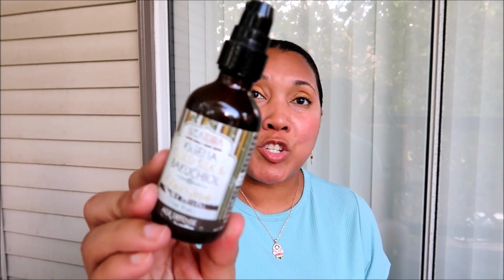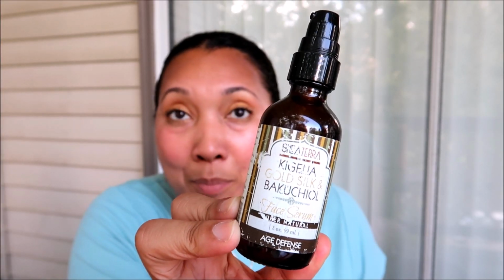This was difficult. This is the Shea Terra Kiglia Gold Silk and Bucatol Face Serum. Bucatol, I'm so totally pronouncing that wrong. That is supposed to be a natural version of retinol that's supposed to be a little bit more gentle on your skin. All the stuff on paper seemed really good about this product, but it is the weirdest texture ever.